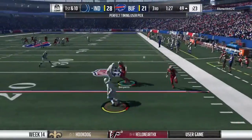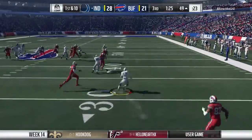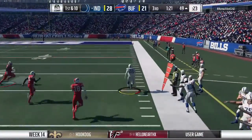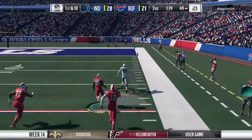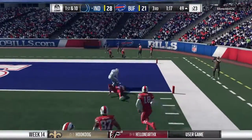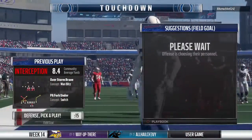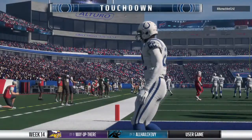And my goodness, another interception. It's the rookie out of Florida, Quincy Wilson. And some room to work. Past the 20. And he will bring it back. An interception return for a Colts TD.